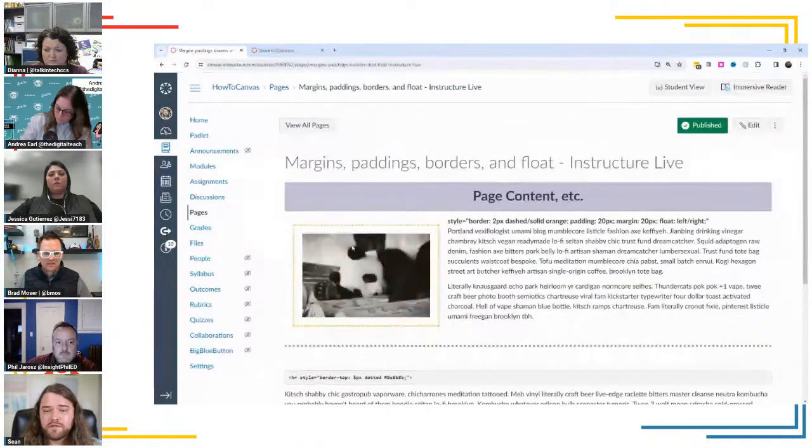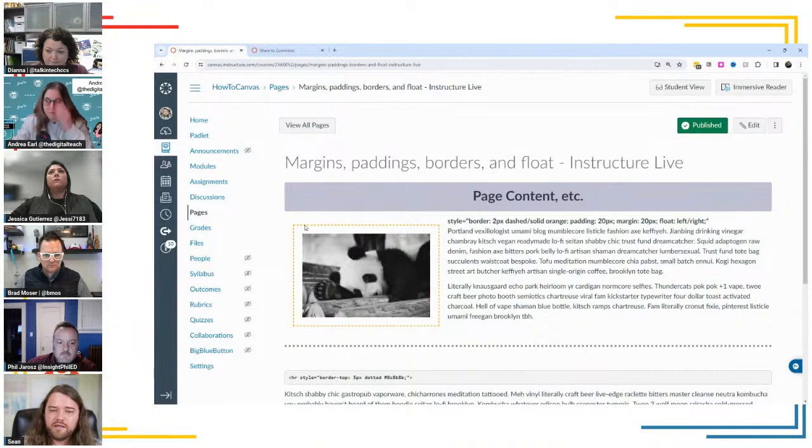And padding and margin is different because you can see, here's the image. The padding is this space, this white space in between the border and the image. It's kind of like saying, here's the border, here's my thing, but I want there to be some breathing room inside of that. Margin is kind of the opposite. I have my border right here, and it's saying, I want to push some of this content away and give it some breathing room. So padding is on the inside, and margin is on the outside.